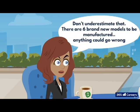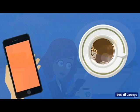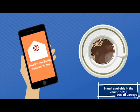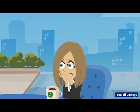"Ray, don't underestimate that. There are 6 cars to be manufactured, and these are brand new models with new features and designs, anything could go wrong. Let me forward an email to you on that topic. We had a session to agree the specifics with the head of manufacturing and the marketing manager. These notes will be useful to you." Ray gets a bit stressed again. Sonia is right. How could she have overlooked that?